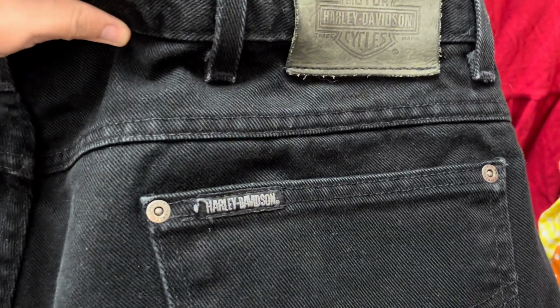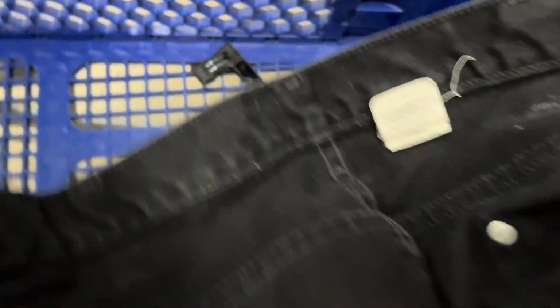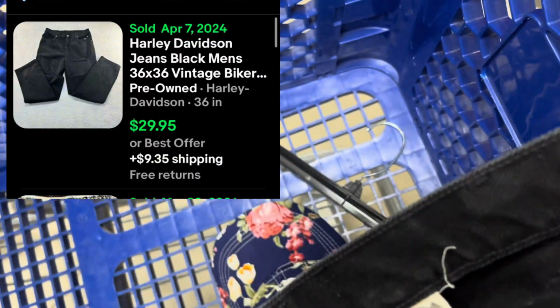Some good old Harley Davidson jeans. These are really thick, which I guess you kind of need when you're riding on a motorcycle, right? So these are perfect. Let's see. They look old though, like vintage. Let's see the tag, it looks like a paper tag. 19.99. So, okay, yeah. We'll pick these up and I could probably get about $30.